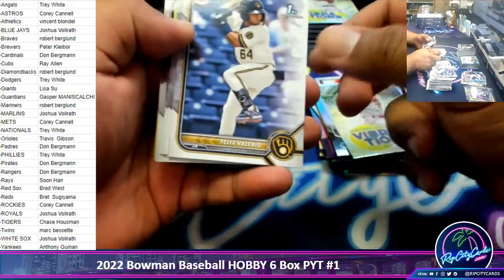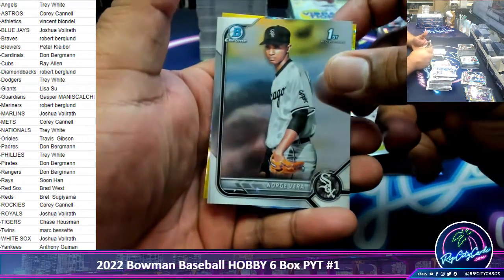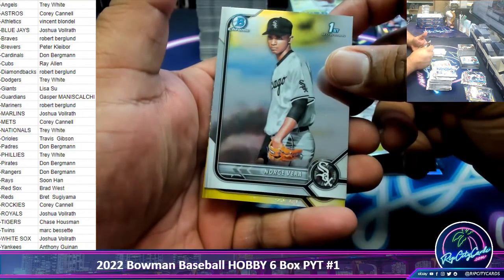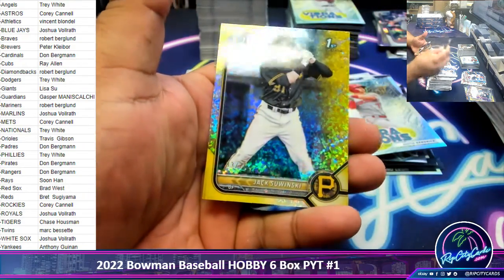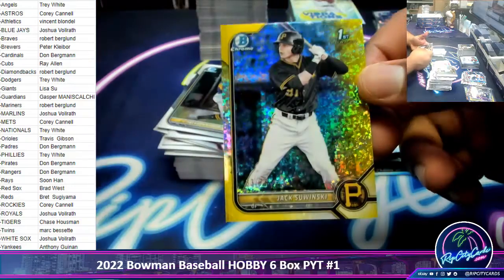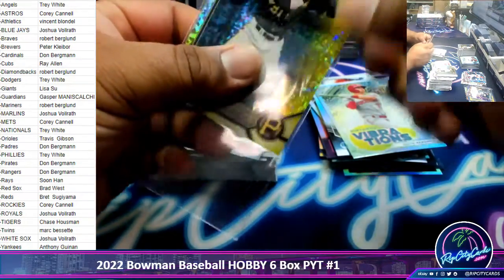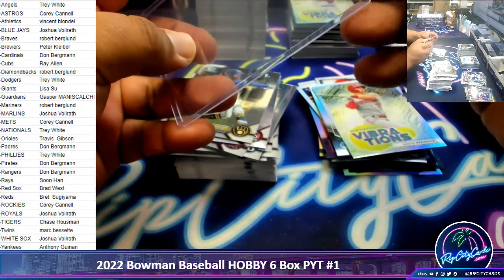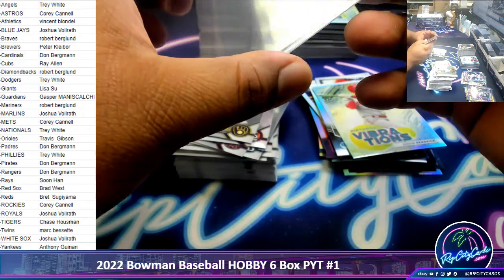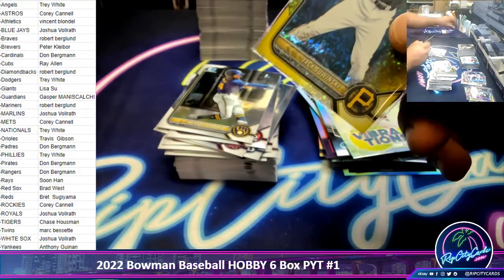Is that a yellow paper? No, a yellow. What is this? Come on, big hit. First Bowman. Jack Sawinski to 75 Pirates. Yeah, I've only been through three boxes of hobby, and I can already tell the color is a lot better in the hobby.